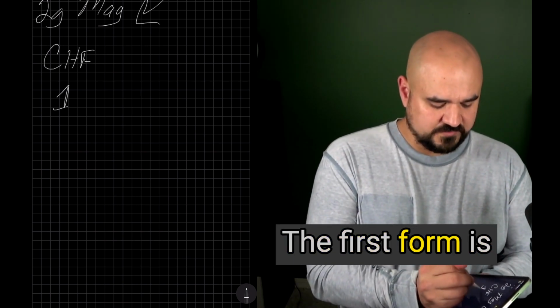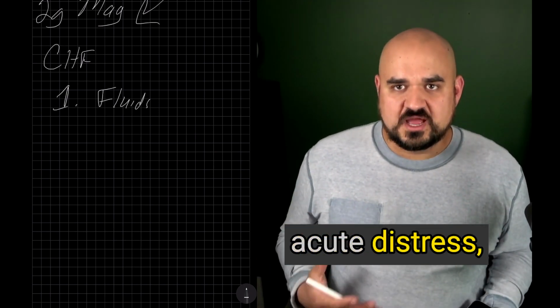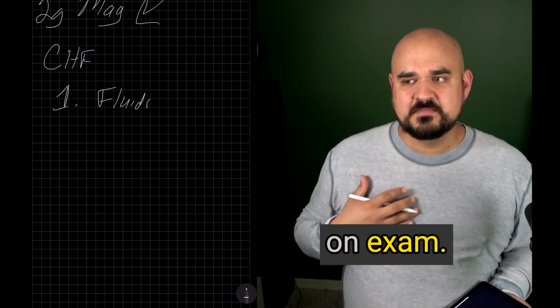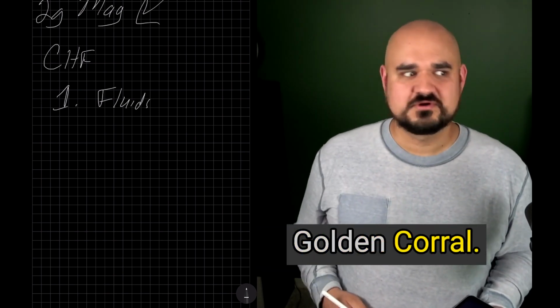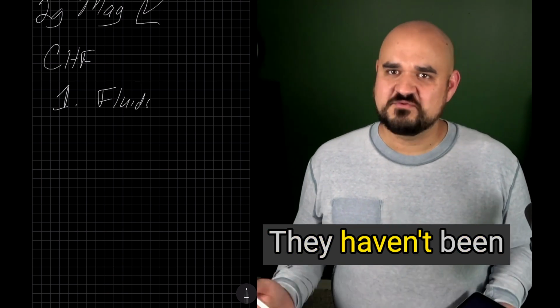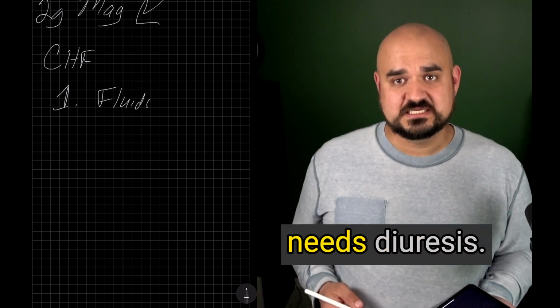The first form is just a little fluid overloaded, not in acute distress, with some crackles on exam and some pitting edema, but they're talking to you in full sentences. They ate at the Golden Corral, they drank some extra sweet tea, and they haven't been taking their Lasix because they're peeing too much. That patient probably just needs diuresis.